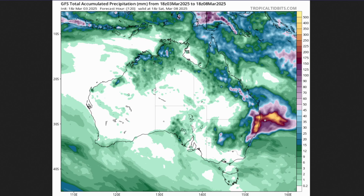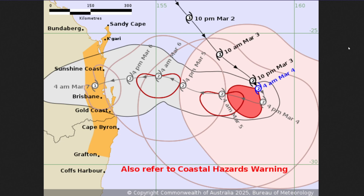So even though the system is not going to be very strong, the point I'm trying to make here is that the system will still have a lot of high impacts. Wind, storm surge, and heavy rainfall, the whole package here, and this is going to likely be a high impact type storm for this coast. Add on the fact that we don't really see storms come into this part of the coast that often. Usually, if they come into Eastern Australia, it's way further north, or if they come down the south, they usually recurve out to sea.